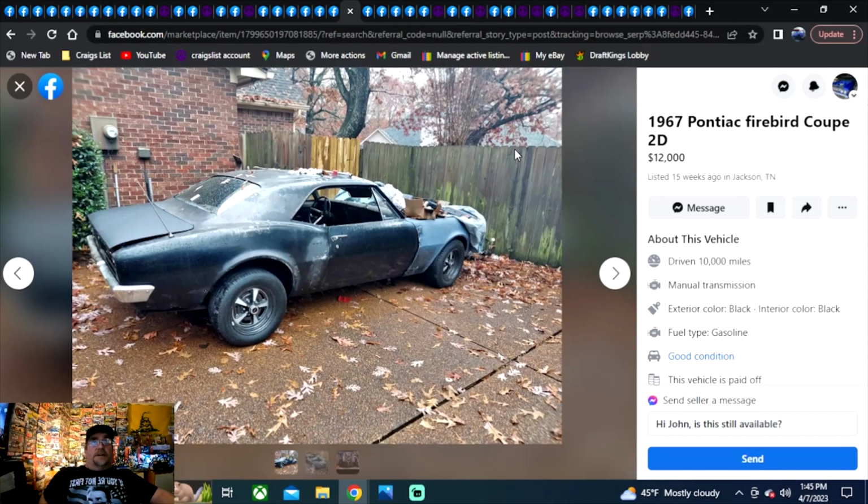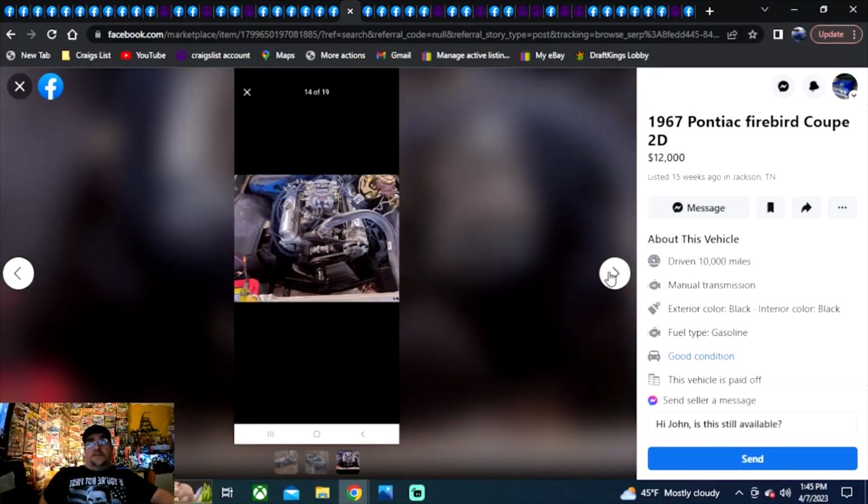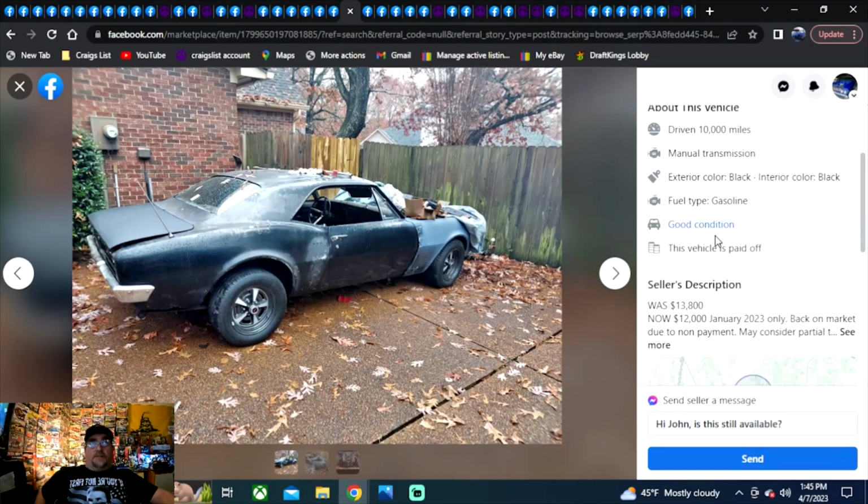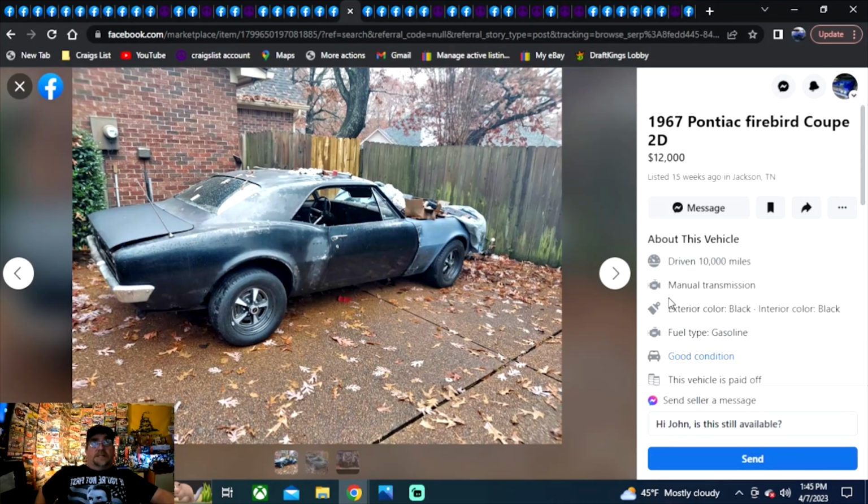1967 Pontiac Firebird Coupe 2D, 12,000. It's gonna be Tennessee. Yep, it's got mismatched wheels. I like these Pontiac Rallies. I've said all week long, right? This was 13.8. He's now wanting 12 grand. Check him out. Tennessee's your area. It's been here 15 weeks. He wants 12,000 for it.